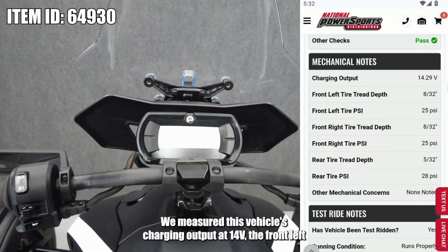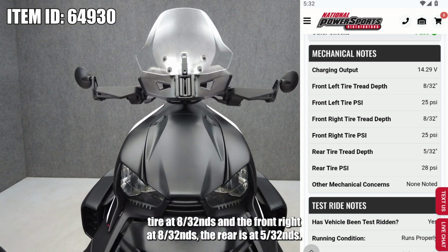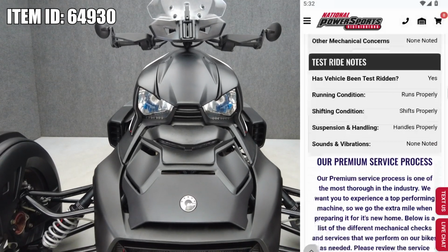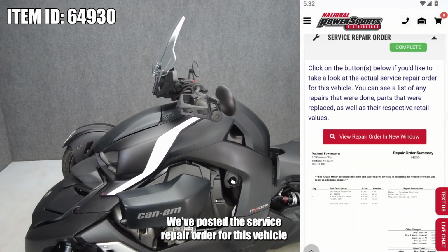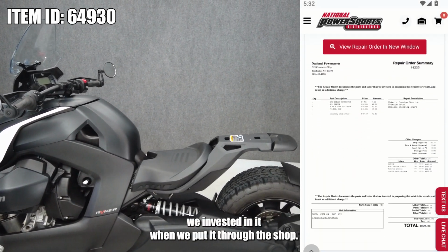We measured this vehicle's charging output at 14 volts, the front left tire at 8/32, and the front right at 8/32. The rear is at 5/32. We took this vehicle for a test ride and found that it runs, rides, and shifts well. We've posted the service repair order for this vehicle so you can see the parts and labor we invested in it when we put it through the shop.